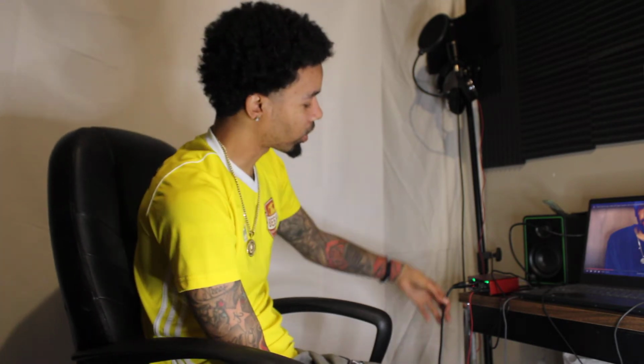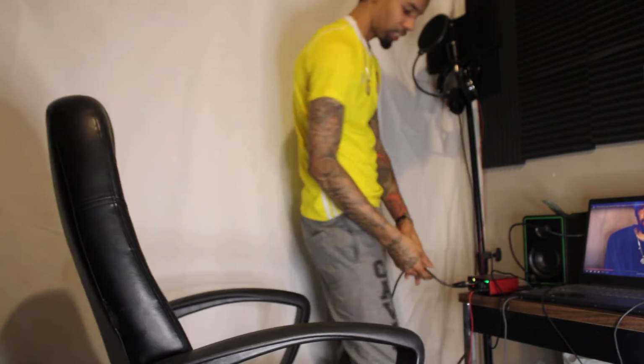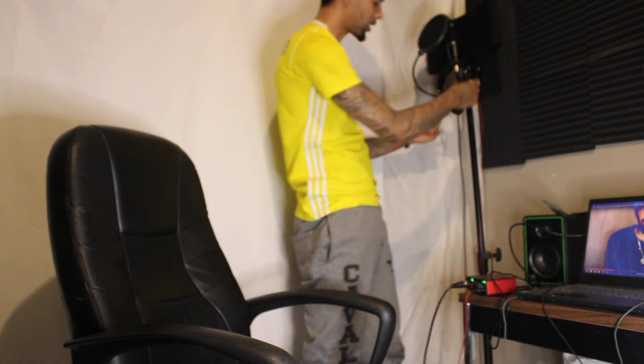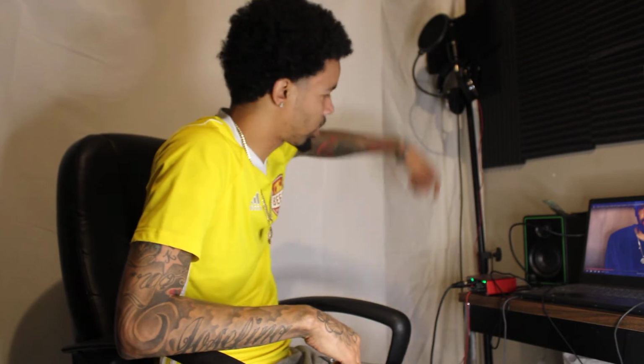So once you plug in the cord, it goes directly to your mic, right? So you got your cord, it goes to your mic, and then your headphones go on here too. That's basically what it comes with. Once you got the cord, you can plug it into your interface, and then you all set, right?